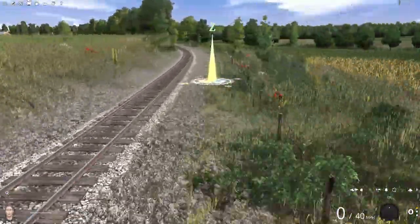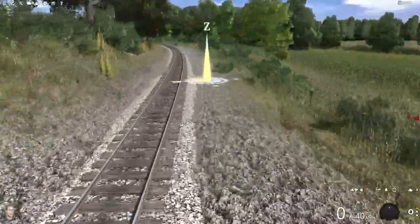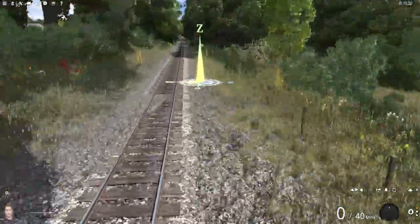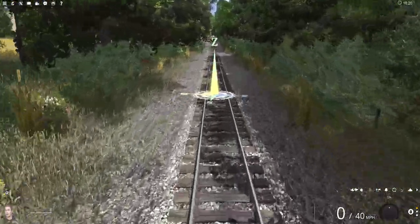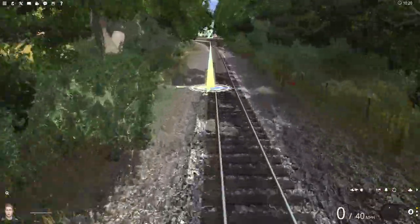So we continue on down the line from Byler's Crossing, and we hit the Tunnel of Trees, more or less. This is at the end of the line, sort of, but we travel through these Tunnel of Trees, and we end up in Paradise, Pennsylvania.